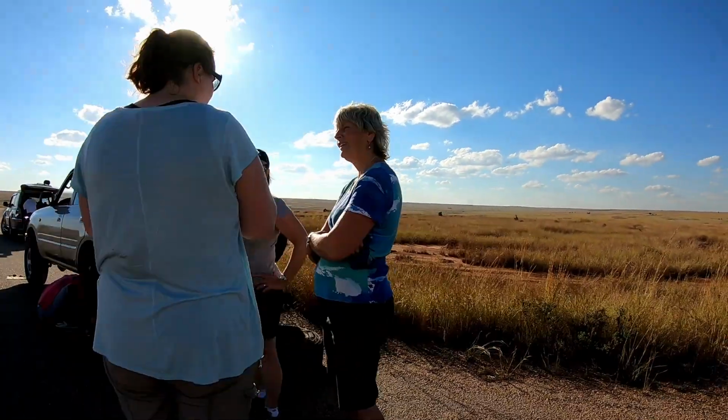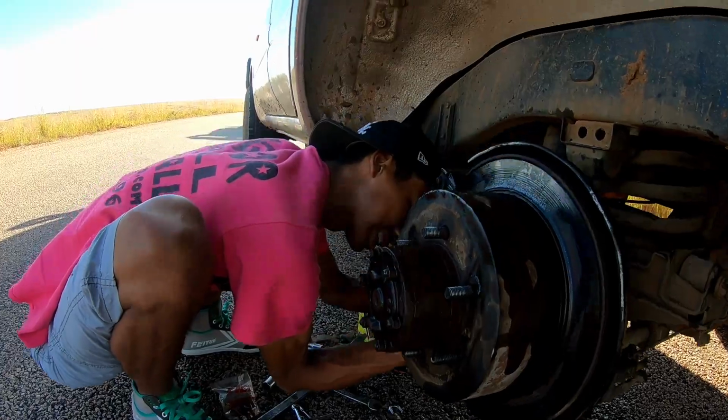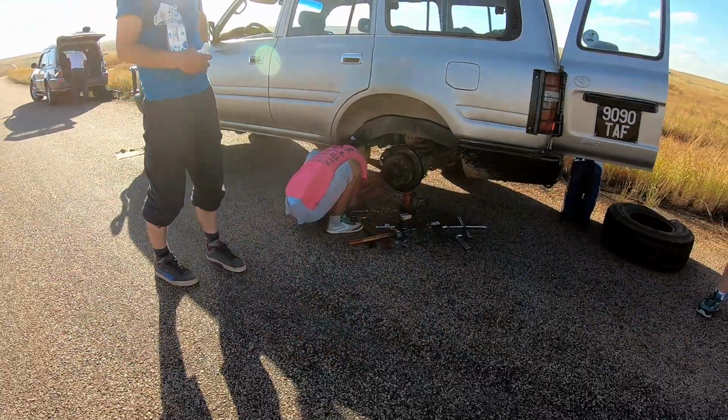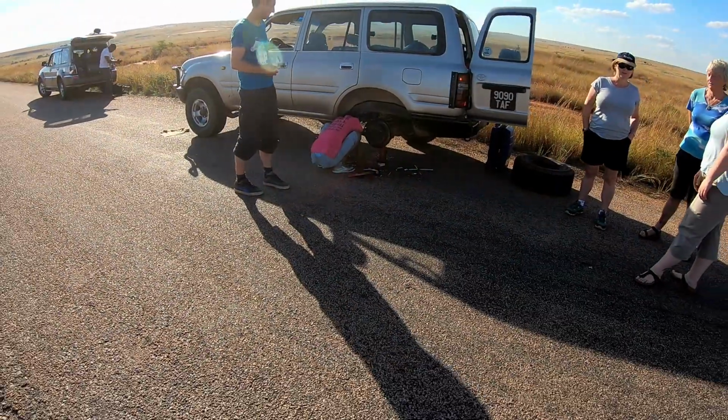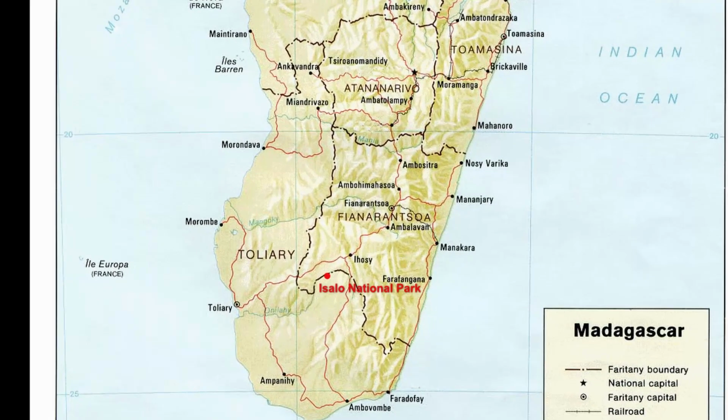And then Nick showed us some more of his unexpected skills, and we met some other tourists. These ones were Dutch, weren't they? Yeah. So they kindly stopped to ask if we were okay. Nick was on the case doing something. Actually, tell us what it was. It was something to do with the brake drum, I think. So we got it fixed. Thank God, much to our relief.